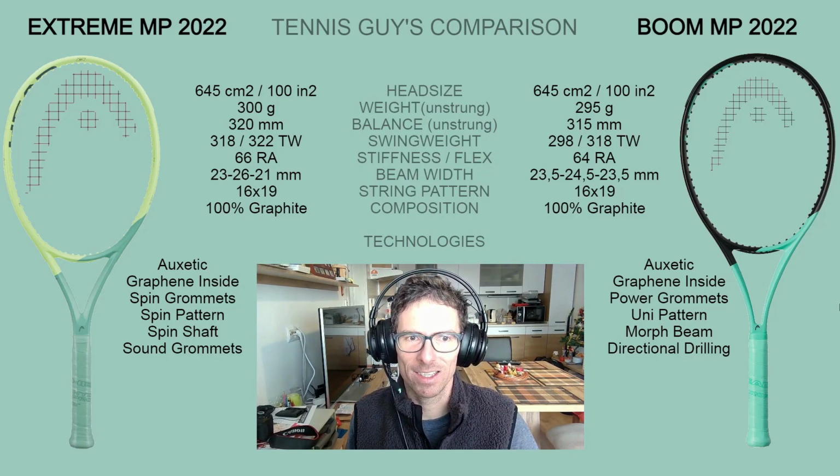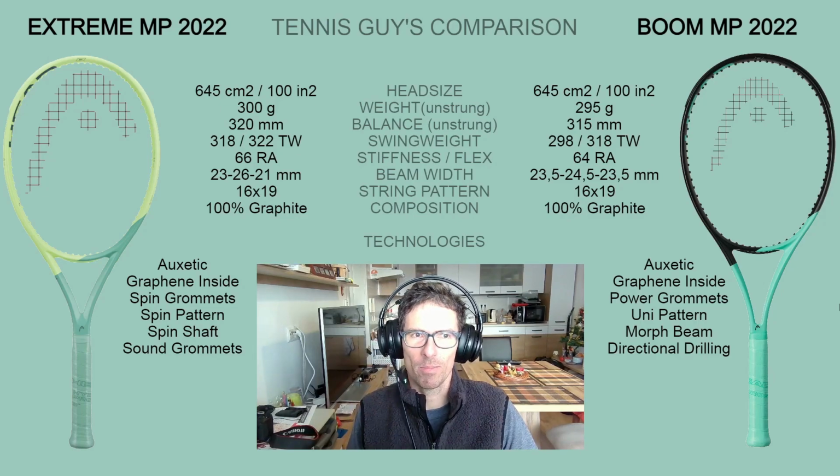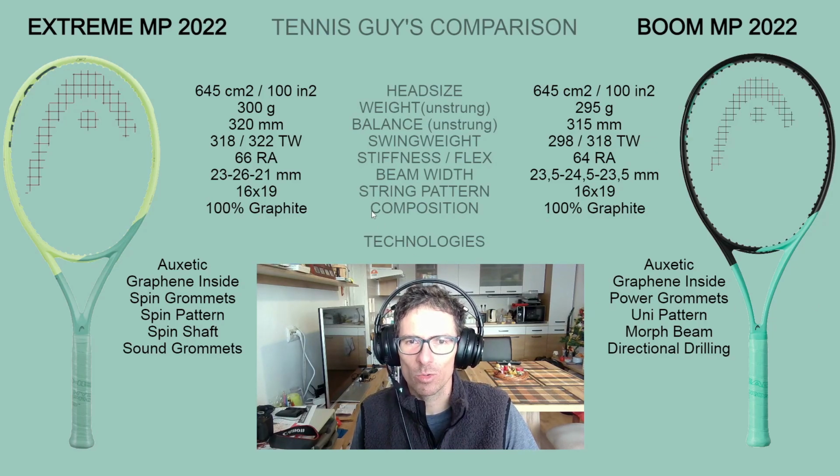So guys, that's it. I think many of you are now surprised because people are still thinking that the Boom MP is a super powerful racket. You can swing like crazy, or sorry, it gives you crazy power, but it's not like that. And now I'm coming back to the swing weight. I totally forgot about it. How can I forget about the swing weight?